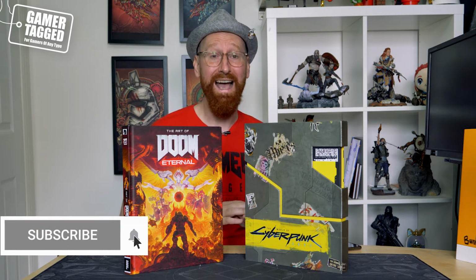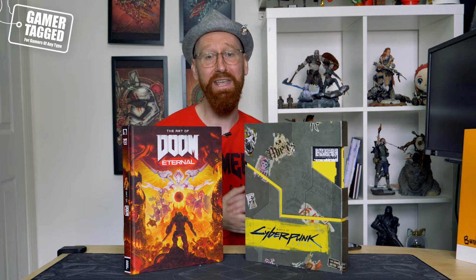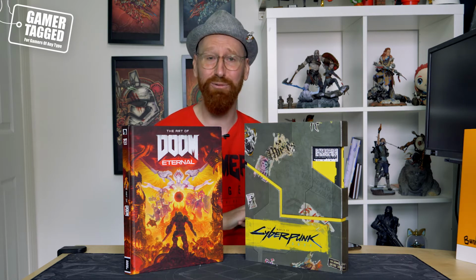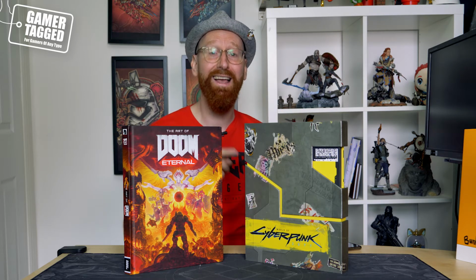Now, before me today, I have not one but two new concept art books I want to take you through. The first is for the art of Doom Eternal. Easily my favourite FPS this generation, the outstandingly good follow-up to the Doom reboot of 2016. And the second one just happens to be for one of my most anticipated titles this year, and for many it could prove to be the most accomplished, rich and exciting game of the generation. It is of course the world of Cyberpunk 2077. So let's take a look.